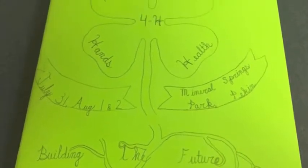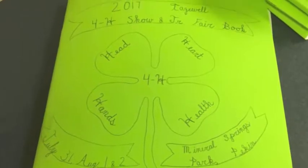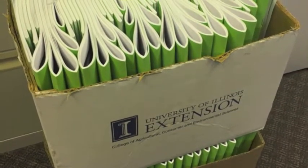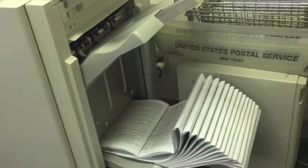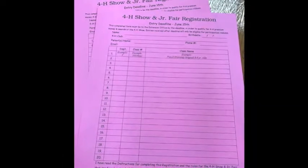2017 show book is bright green. Every year we print a new book that comes out in late March, early April. You want to make sure you are always using the current year's show book to find your class exhibit requirements and fair schedule. Your club leaders were given the show books, one per 4-H family, along with your fair registration forms. If you misplaced your book or would like another copy, they are available online too.